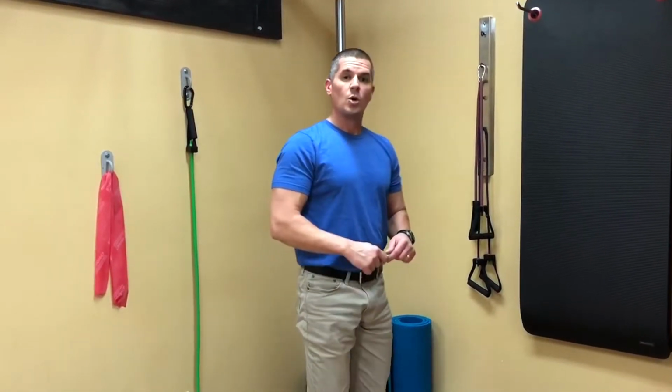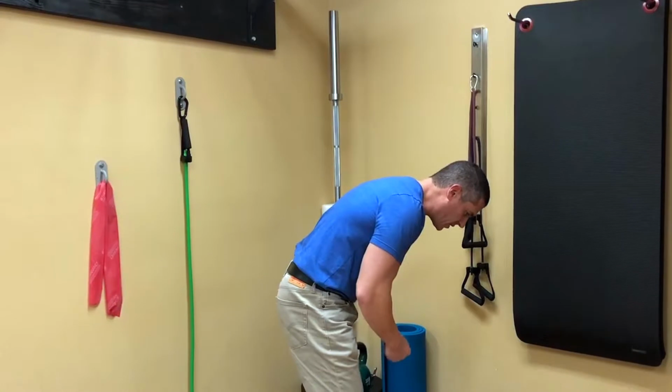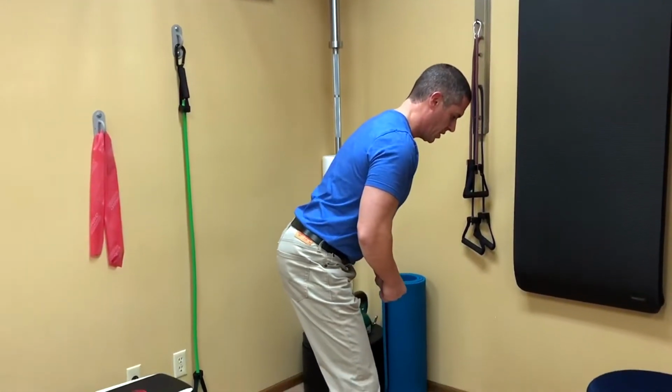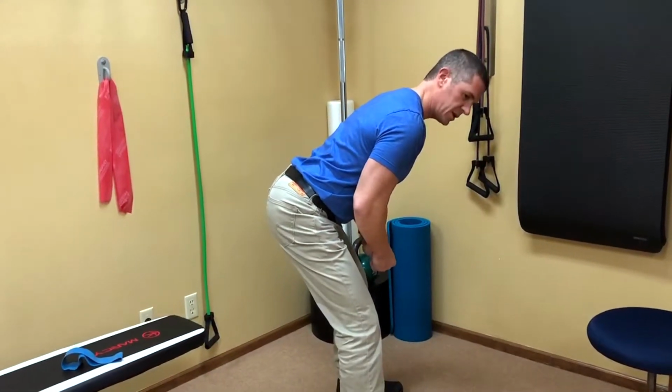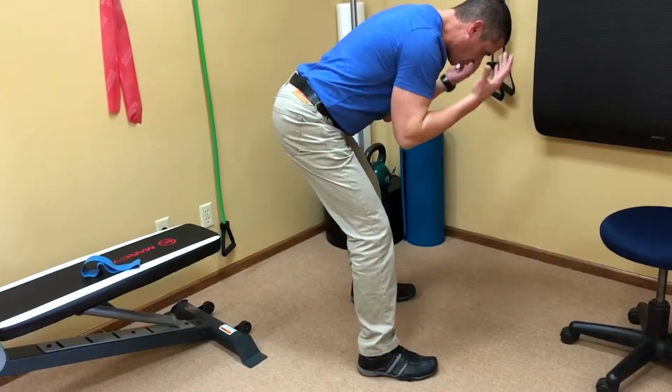That's your hip hinge. When you're splashing water on your face at night, don't just dump your chest down. Remember, you're gonna feel that stretch. Widen your stance a little bit, push your rear end back. Remember, when in doubt, stick your butt out. Feel for the stretch here, splash a little water on your face.